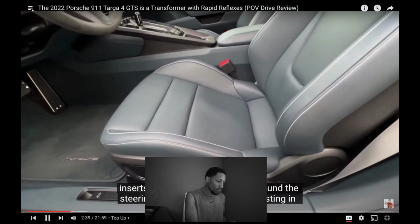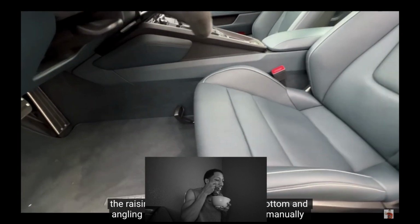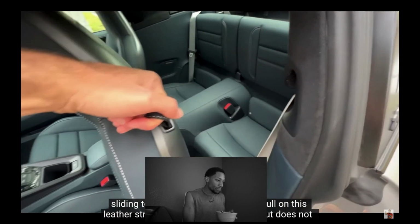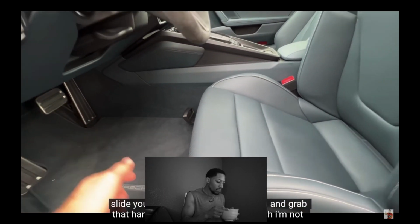They are power adjusting in the raising and lowering of the seat bottom and angling of the seat back, but they are manually sliding. To access the rear seats, you pull on this leather strap. The seat angles forward, but does not slide. You would then have to go down and grab that handle and move it forward.